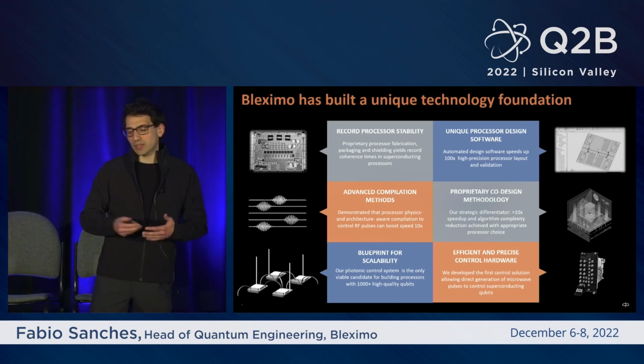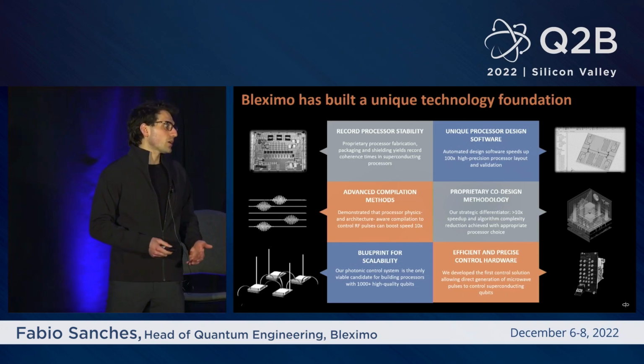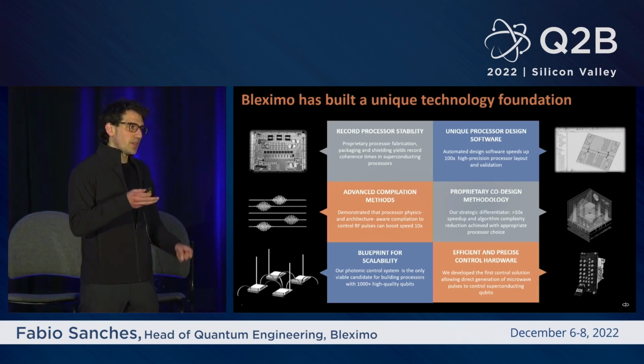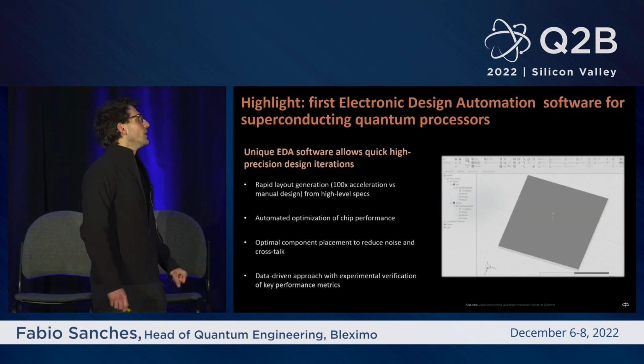And in order to deliver real value, we need big systems. And we need to scale, so I'll talk a little bit about that. And finally, there's the control systems that are also quite expensive when building one of these platforms.